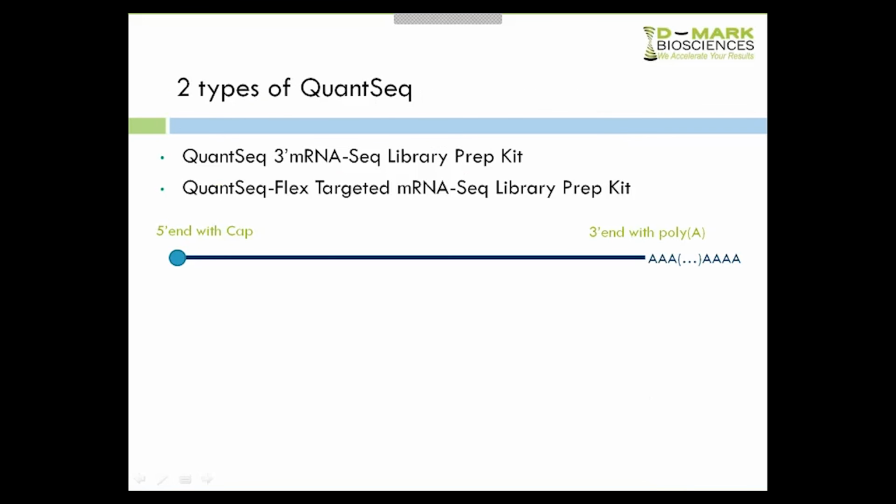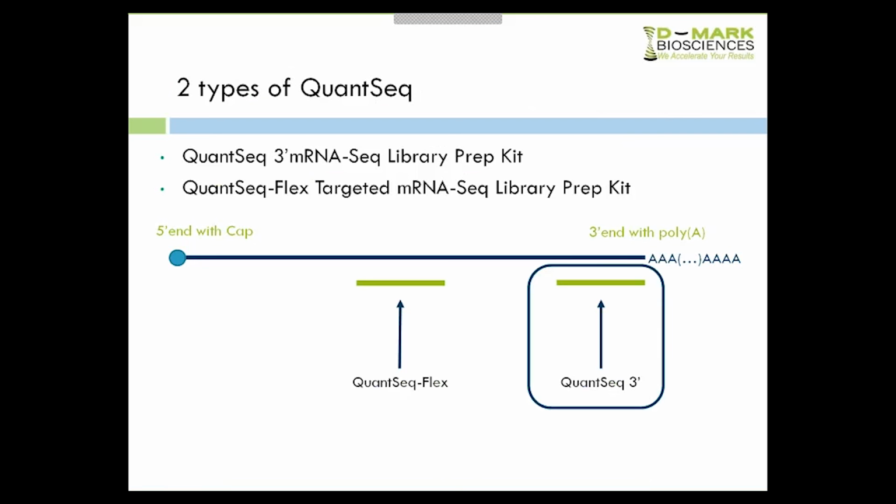There are two versions of the QuantSeq kit. So the first is what I just mentioned, the QuantSeq 3' mRNA-Seq library prep kit. They also have the QuantSeq-Flex for a more targeted approach. So I'm just going to focus on QuantSeq 3' first.